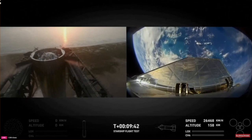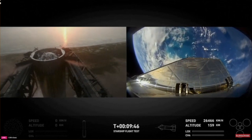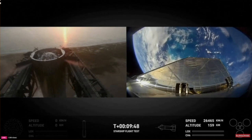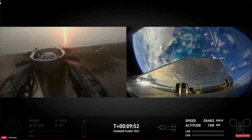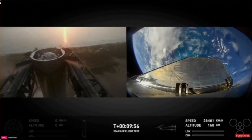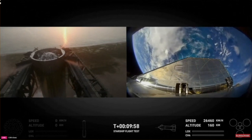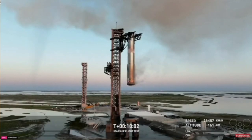With the booster having completed its job for today, we are going to take a short break for the next 30 minutes. We'll return at T plus 40 minutes while the ship continues to coast before re-entry. And as with previous flights, Starlink may actually enable us to talk with the ship through re-entry with no communication blackout.